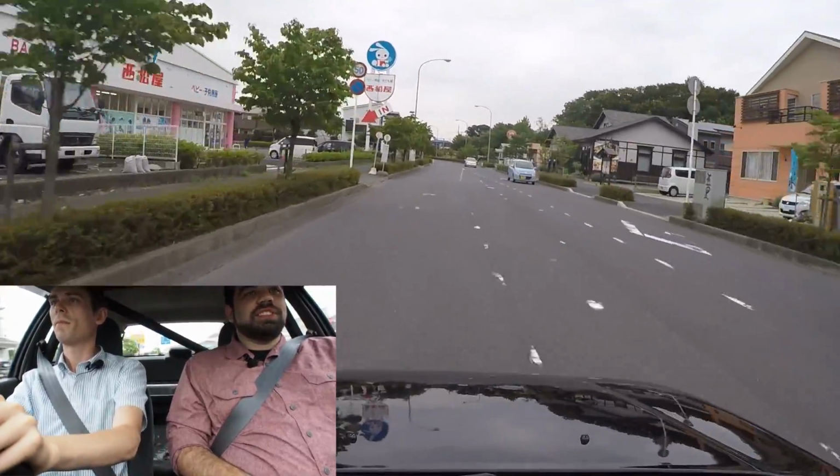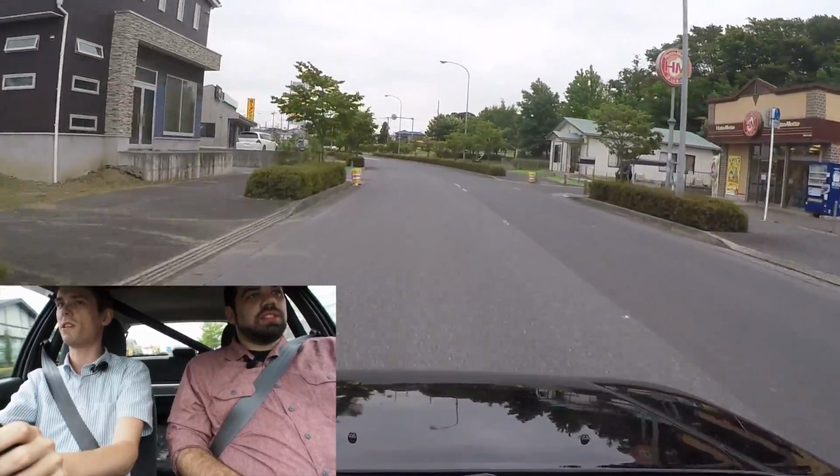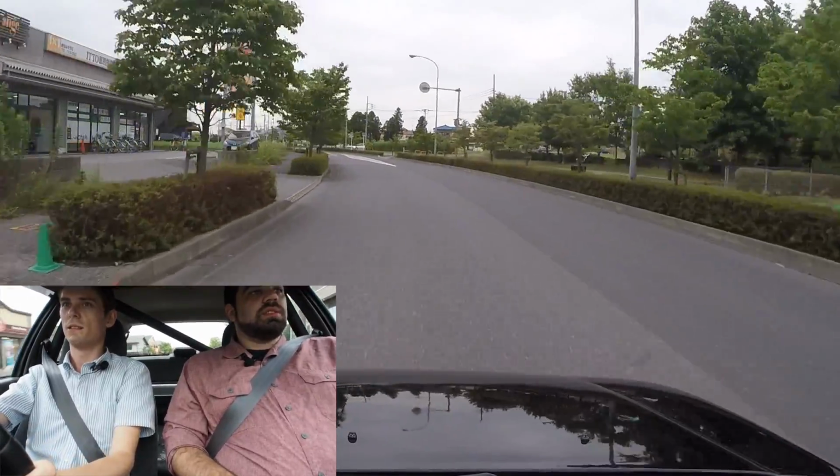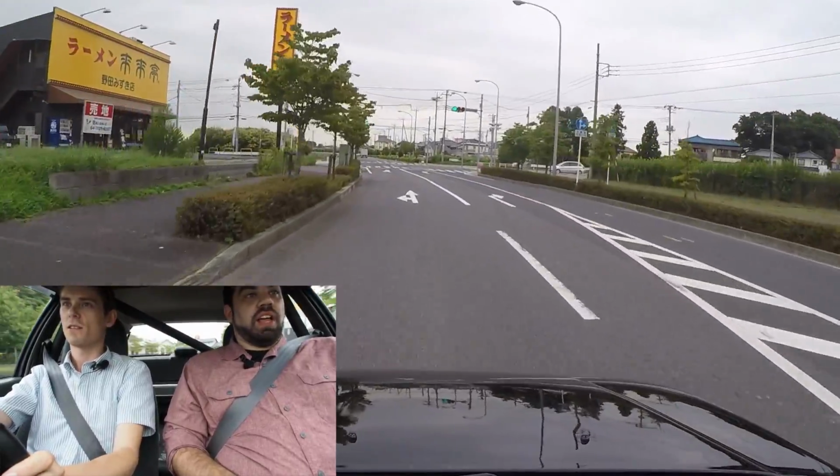Yeah. This section. It feels very light. Like it feels like 850 kilograms. How much do the Civics weigh, the EG? I have no idea. Light. I don't know.